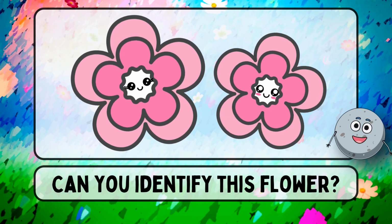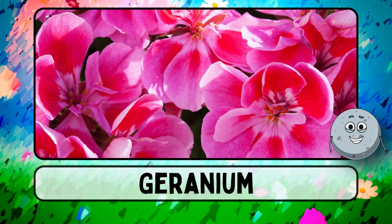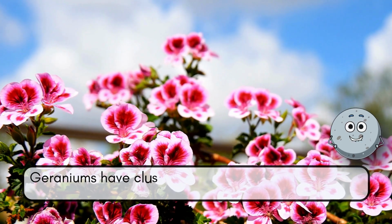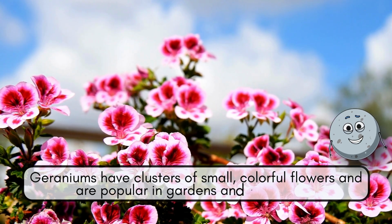Can you identify this flower? This is geranium. Geraniums have clusters of small, colorful flowers and are popular in gardens and containers.